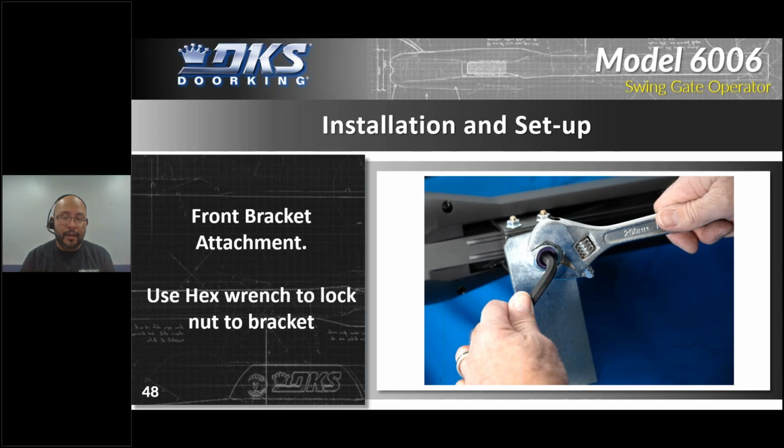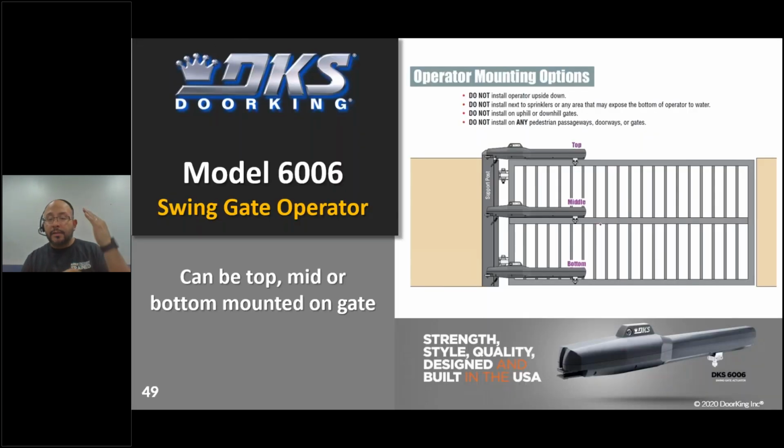So this is how you would tighten that. That's the bracket that would weld to the gate, and the traveler mounts to that. We can mount it up at the top, in the middle, or at the bottom, anywhere you have a cross member, a nice strong connection for that front bracket. That's where we want to have the operator. Now, if you do mount it at the bottom, you won't have that ability to remove the operator by tilting it down 45 degrees, right? You'll hit the ground. So just keep that in mind.